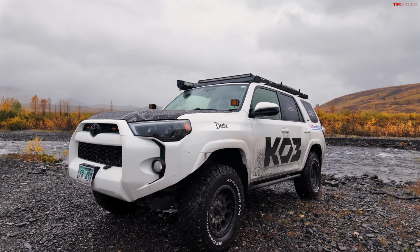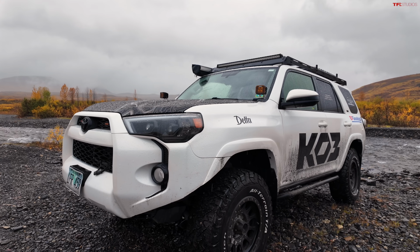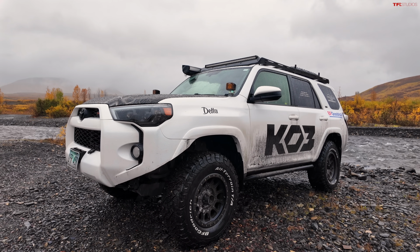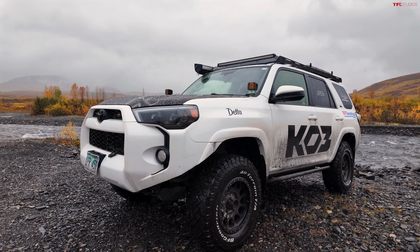They were facelifted partway through the cycle of the 4Runner to this newer body style, which is a little bit more aggressive, and I think folks like this design a little bit more. But it's worth noting, even a newer Limited is going to have a very different look than something like this SR5 model.